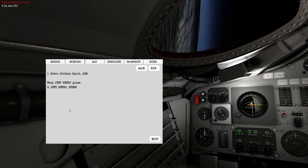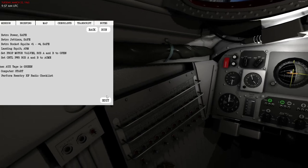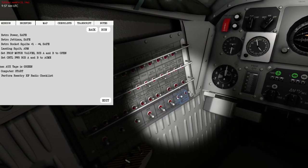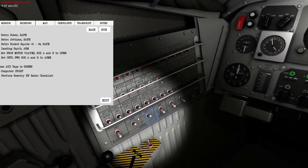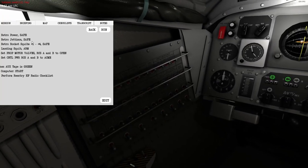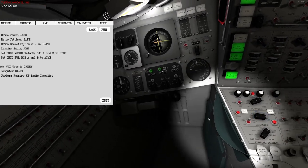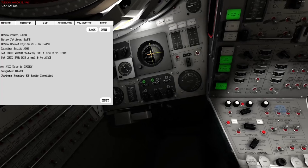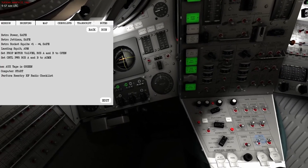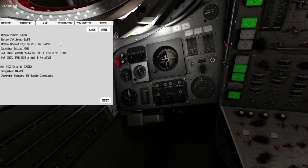Okay. Retro jettison. Yes. Post retro jettison. We're going to do retro power safe. Retro jettison safe. Those safe. Landing squib. We need to arm that. These are open because I switched to them already. Control power is set to ACME, yes.